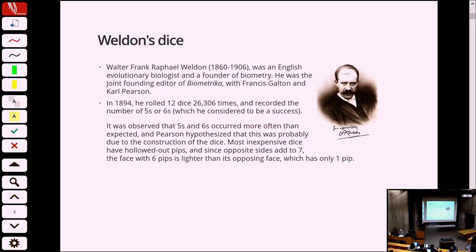And it was observed that actually you got more 5s and 6s than you would expect by chance. 5s and 6s are 2 out of the 6 sides, so you would expect to get a 5 or a 6 in 1 in every 3 rolls of a single die. So if you roll 12 dice, you would expect to get 1/3 of 12, or 4, 5s and 6s on each roll. And when he added them all up, he found he got more than he would have expected just by assuming these were fair, random dice.